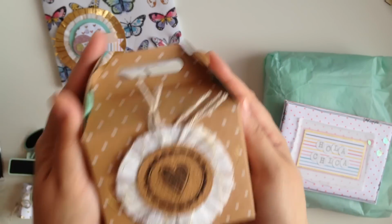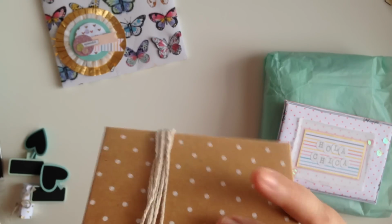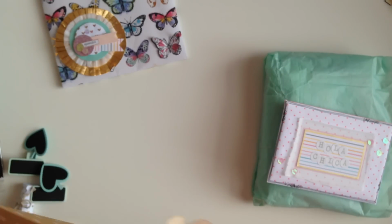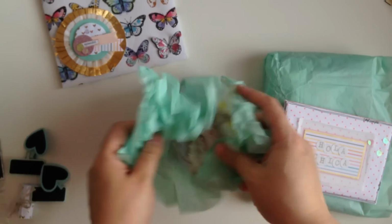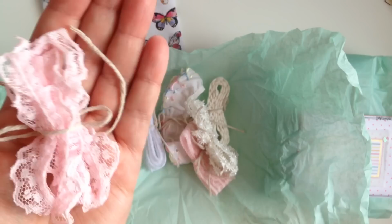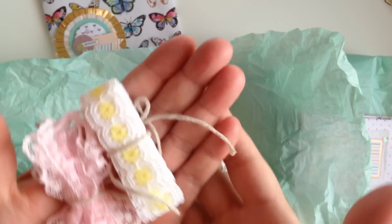And then there's this cute little box, which she had wrapped up all the way around. And it looks like that. And inside here, I'm telling you, she totally spoiled me. And I'm totally saving all this mint green tissue paper. She gave me trim, you guys. Look.